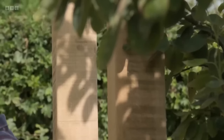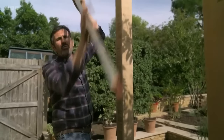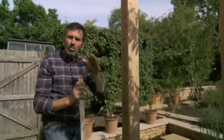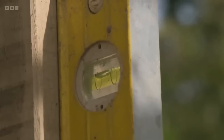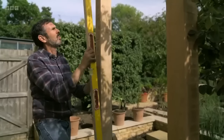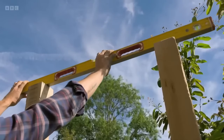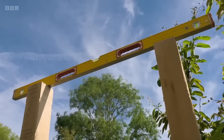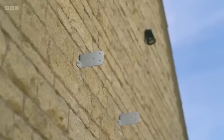So all I want to do here is put an arch. What I've done so far is I've put two vertical posts in. I've dug holes that are 60 centimetres deep. I've concreted one in. This one I'm just finishing off. And I'm just making sure that these are vertical, which they are at the moment. Put that back up there. Double check they're the same level, because we're going to have cross beams here that fix back to the wall.